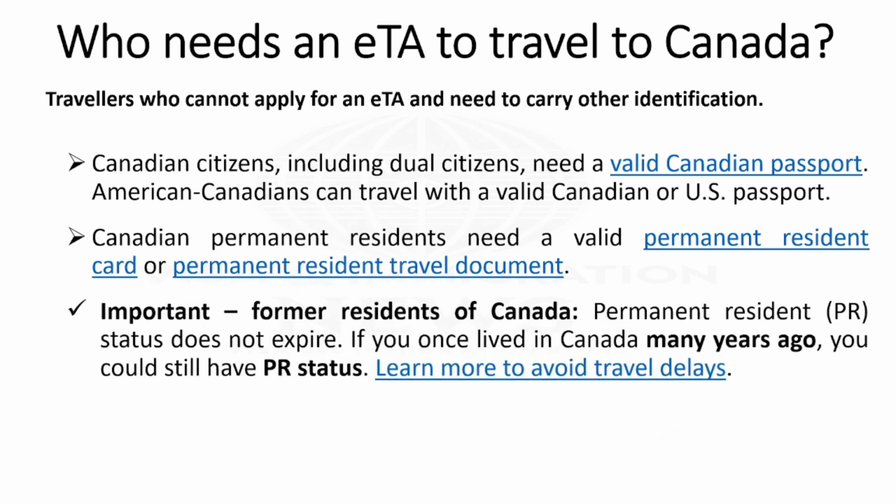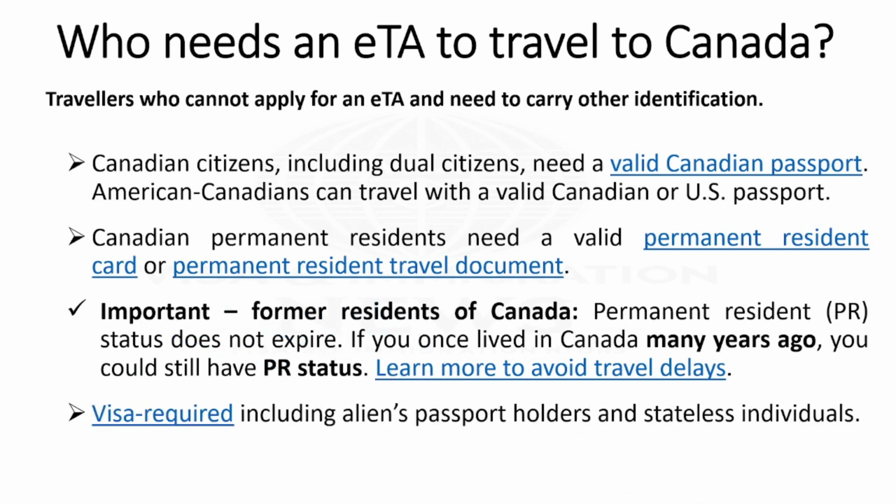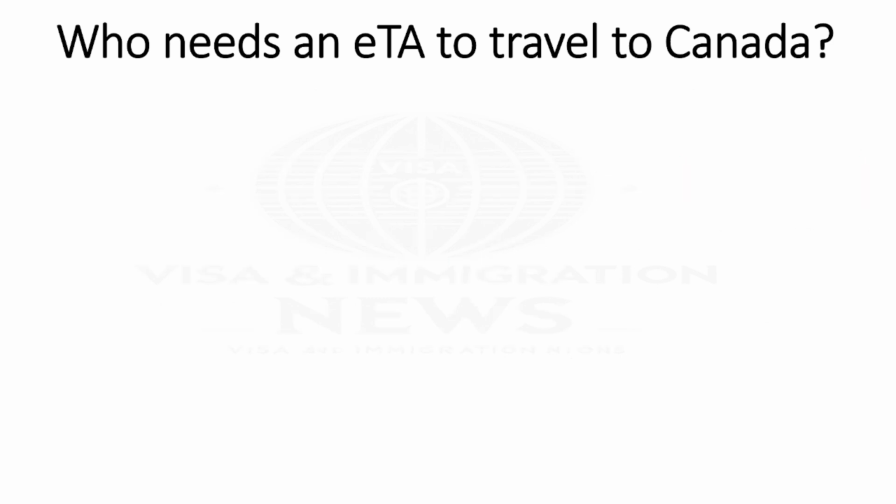Important information regarding former residents of Canada: permanent resident, PR, status does not expire. If you once lived in Canada many years ago, you could still have PR status. Learn more to avoid travel delays. Visa-required travelers include aliens, passport holders, and stateless individuals.